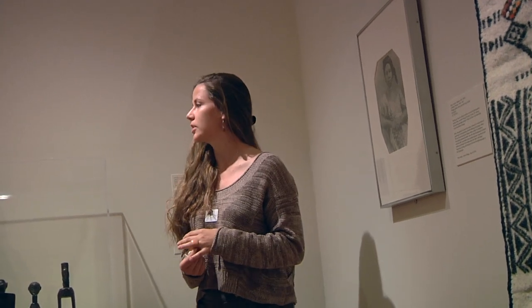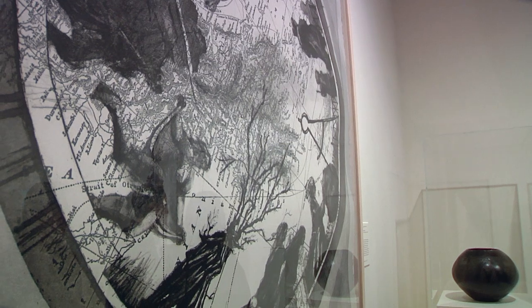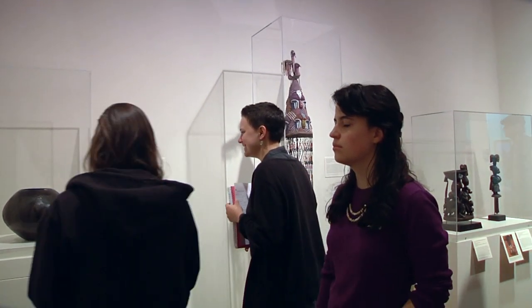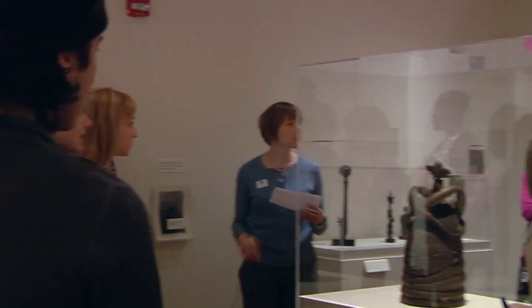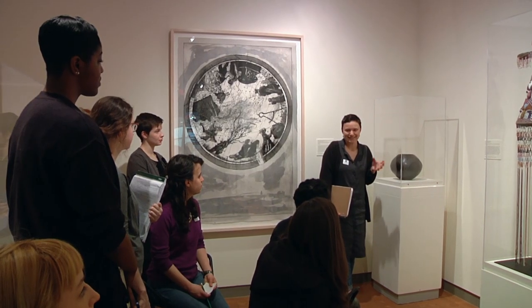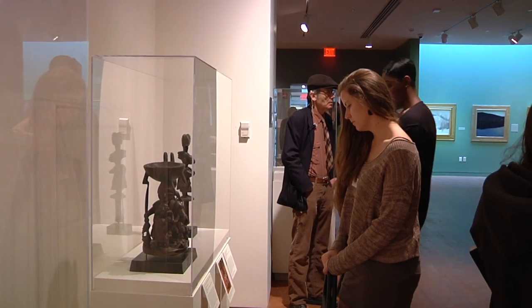Working with students for this project epitomizes the type of work that we want to do with students. It's experiential, so they're really working with objects intensively, observing them very closely, getting to know them deeply. And then they're also getting to know what goes on behind the scenes and thinking about the museum as an institution and sort of the power that the institution has in shaping the interpretation around an object or a culture.